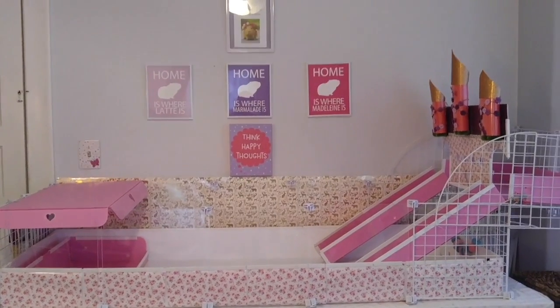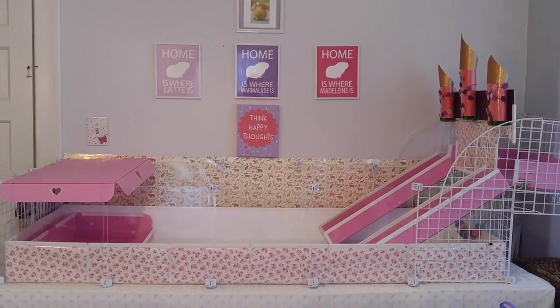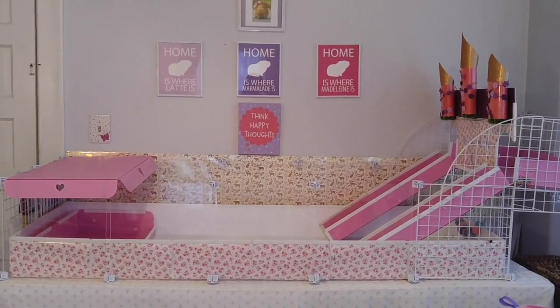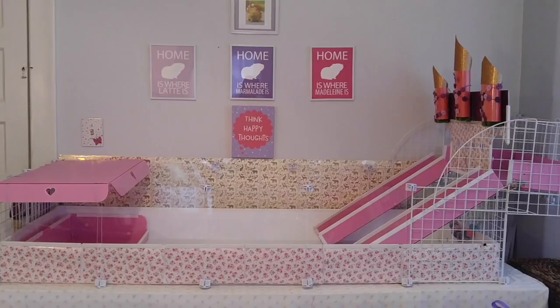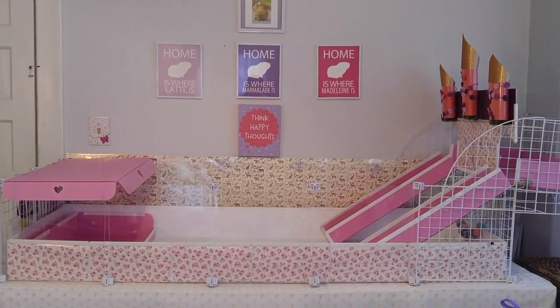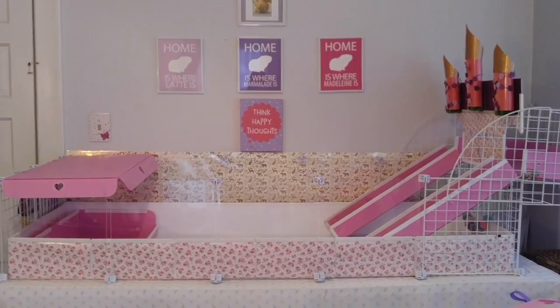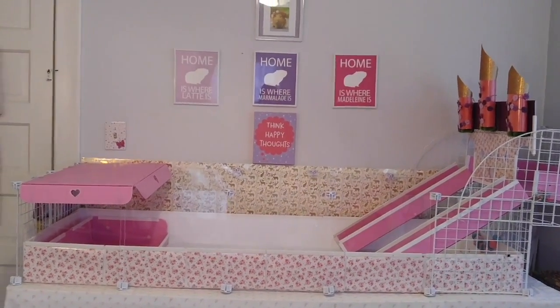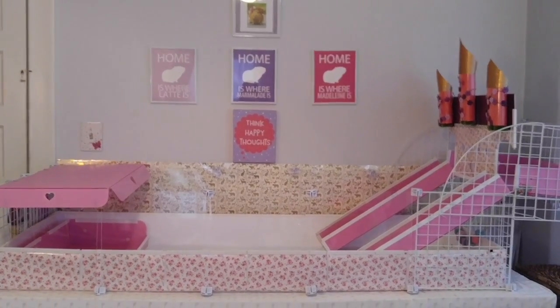So I just want to reiterate again that guinea pigs need a lot of space. This cage setup that I have is about 84 inches, which is 7 feet in length, by 30 inches, which is 2.6 feet in width. It takes up a lot of space. It takes up my entire wall. And it also comes out into my room quite a bit, so I don't have as much space in my room for myself. It's also the right amount of space for them.